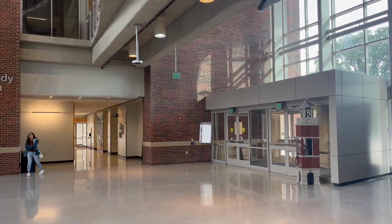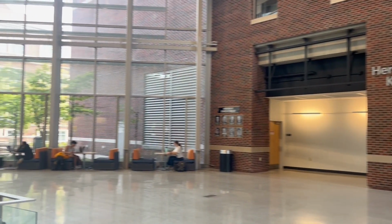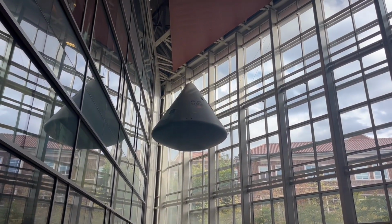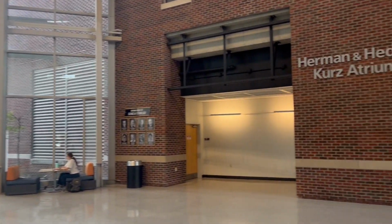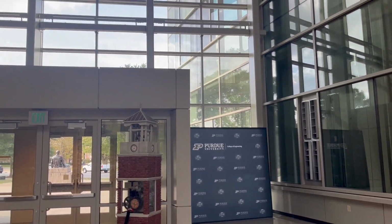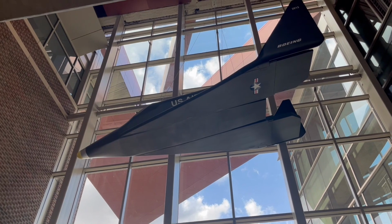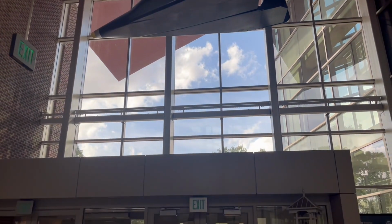As we enter the atrium section of the building, you can see hanging from the ceiling a replica of the Apollo 1 capsule that is on loan to us from a museum in Kansas, once intended to be piloted by Boilermaker astronauts. We are, after all, the cradle of astronauts, with 27 graduated astronauts and counting. Up here, you'll see the experimental aircraft that was piloted by Neil Armstrong himself before he became the first man to walk on the moon.